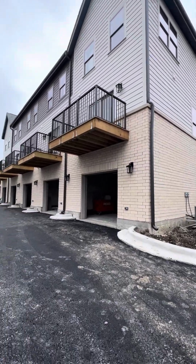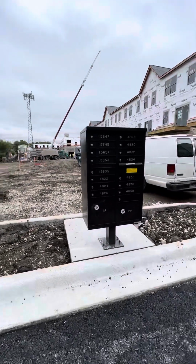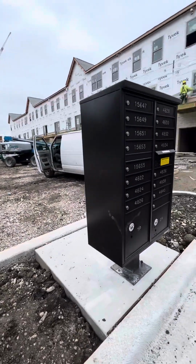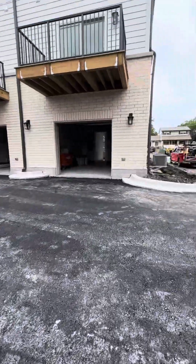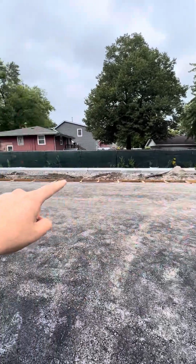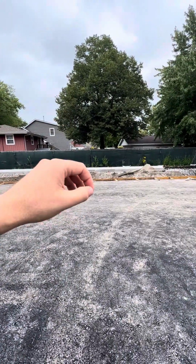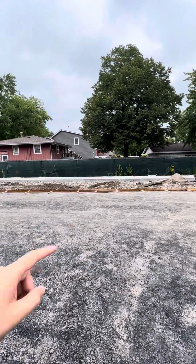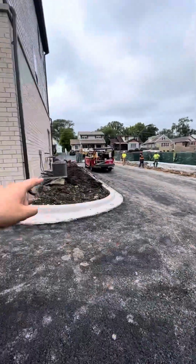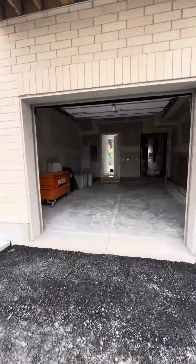Okay, Thursday walkthrough. We got our post office mailboxes. Look at that, sexy black. Guest parking's gonna be right here. It's all pervious parking, so water can seep through it. Sort of drainage here. Curbs are done. Doing the second curb here. This is all done. So let's walk into our unit.